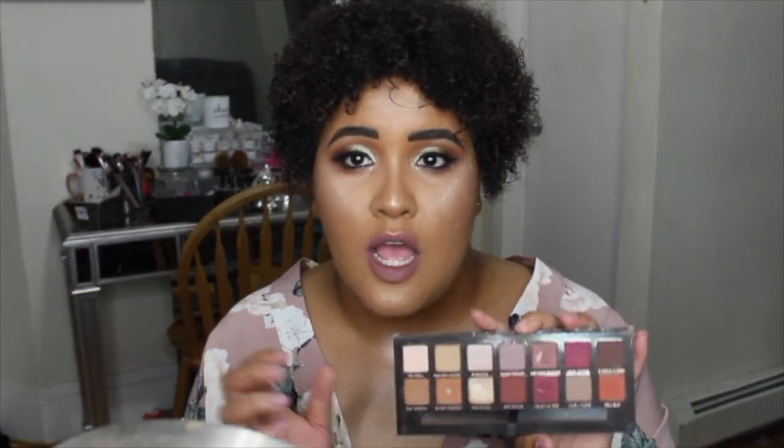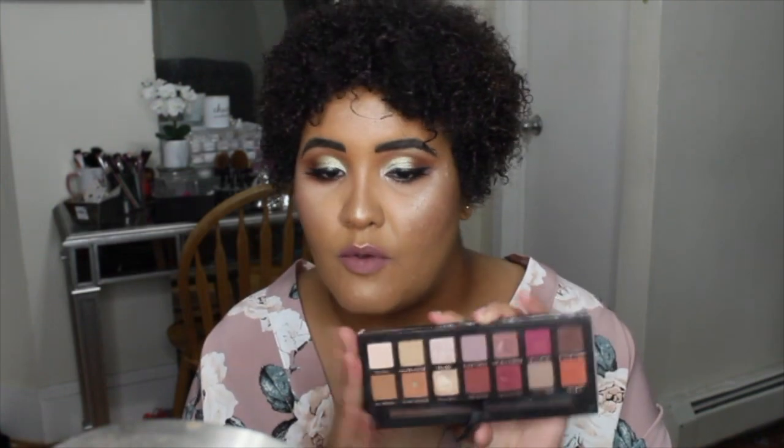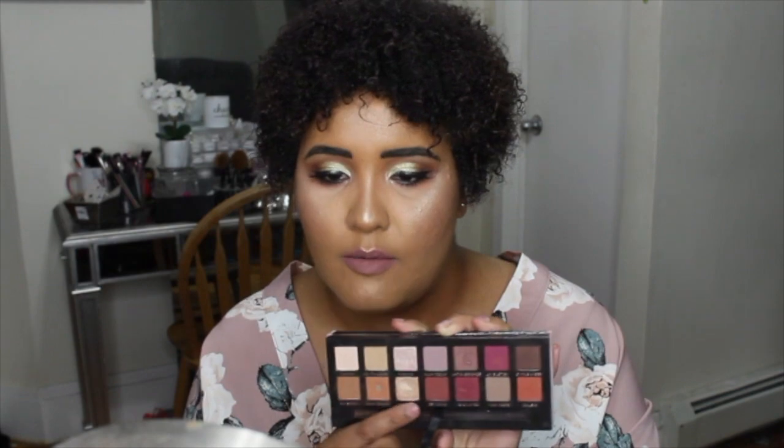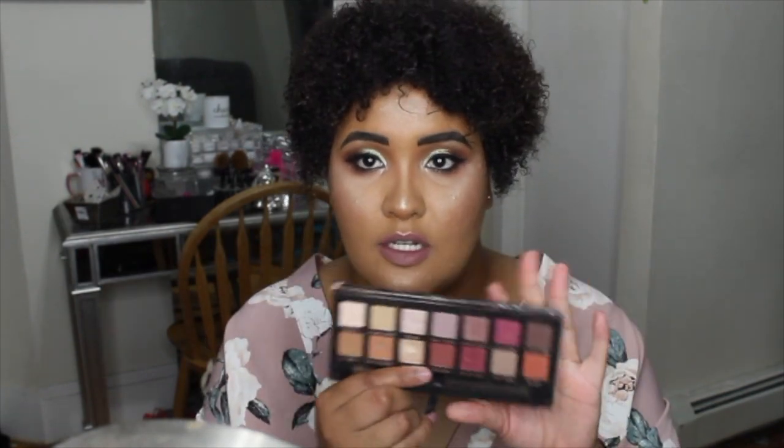If you are a beginner, it is kind of pricey, it's $42, but I recommend this palette because it has a lot of neutrals and mattes and a little bit of shimmer, not glitter, so it will be great for beginners. So I really recommend this one for beginners. It's also a palette that you can use for special occasions.